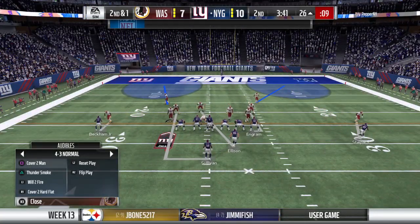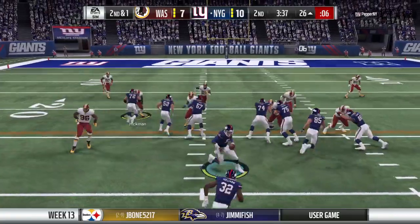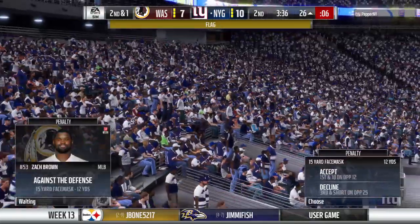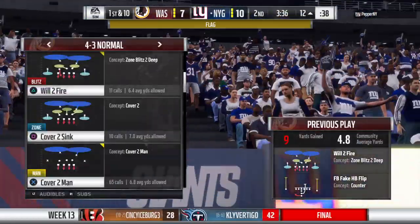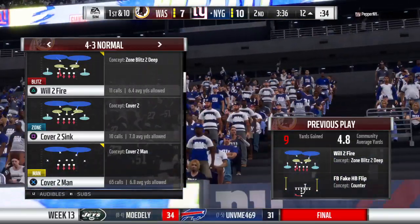Tight end left. Ready. Blue 8. Now a handoff here to his running back. And he's going to be brought down by the face mask. Here come the flags. This is going to get him a first down. Your trip is here, baby. Your trip is here.